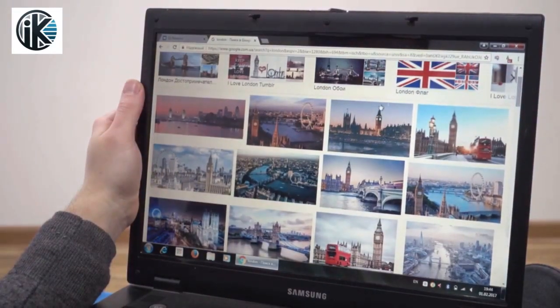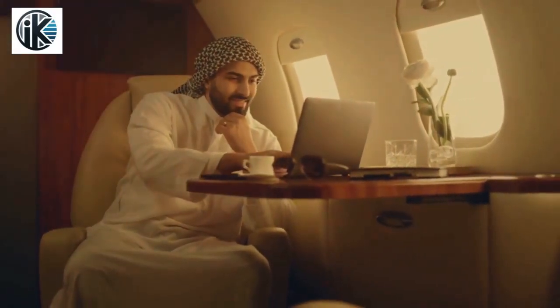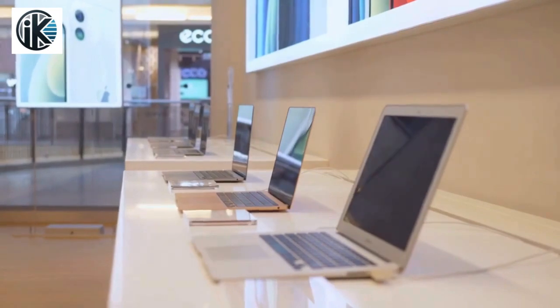Travelers who need their laptop throughout the day should prioritize battery life. A laptop with long battery life ensures you can work, watch movies, or browse the web during long flights or commutes without interruption. Now let's talk about brands and offers.